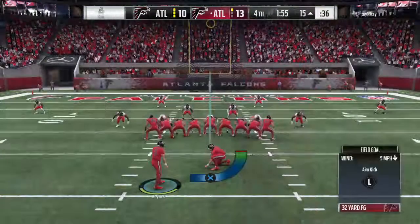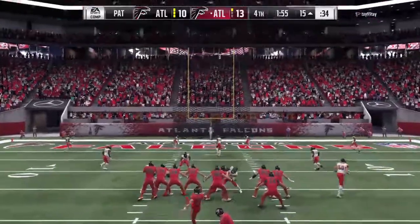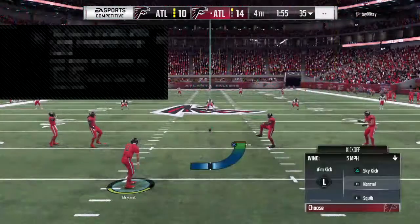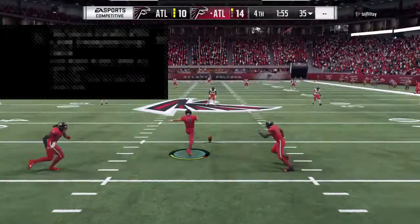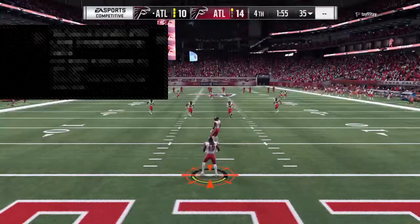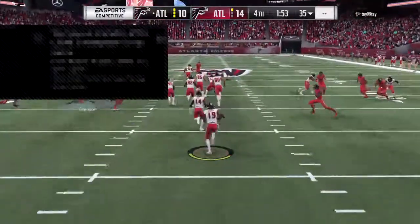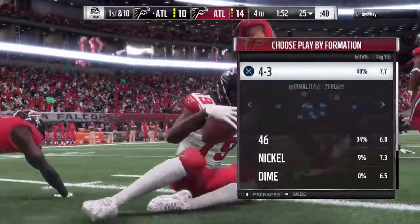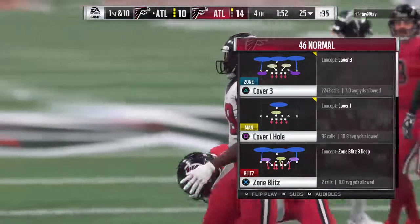Still an important piece of business to take care of, the extra point. And that makes it 14. Now here's Bryant to kick it away. Andre Roberts now to return it. And not a bad return here. He gets it out to the 25-yard line. Here comes the Falcon offense now as they get set to take over here.